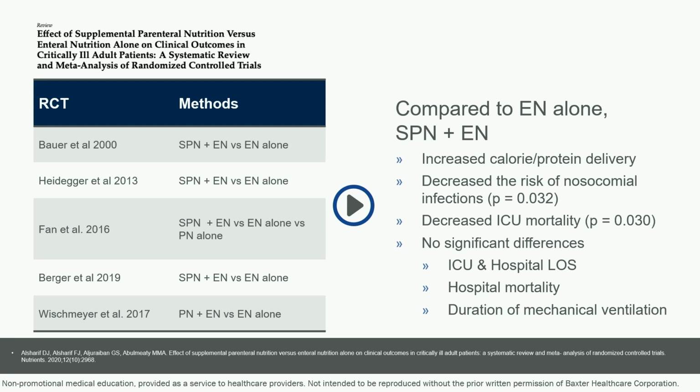We now know there's some major limitations in utilizing mortality when we're evaluating the effectiveness of nutrition intervention trials. In recent years, we've seen a big shift, with the focus being on nutrition delivery and impact on muscle mass, muscle quality, physical function, and quality of life measures.